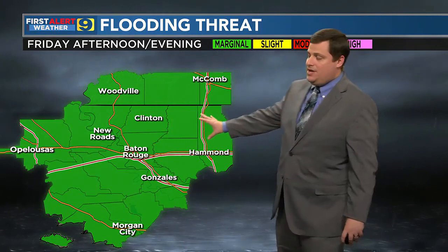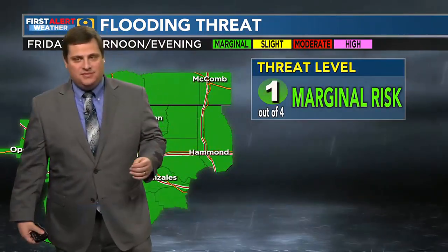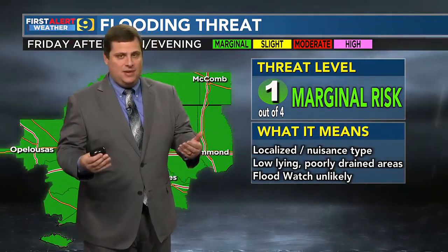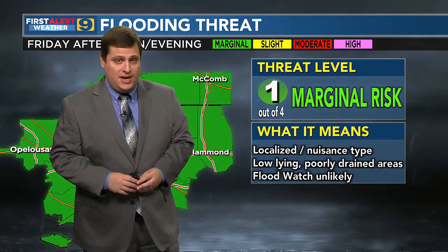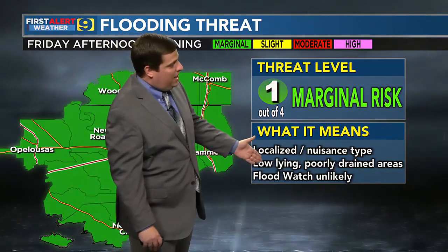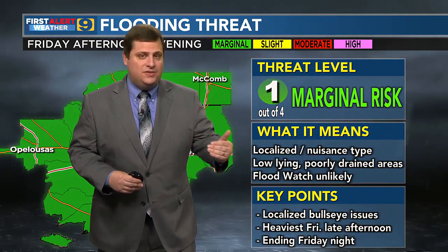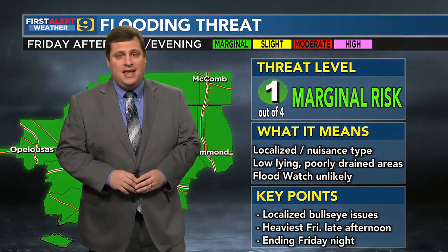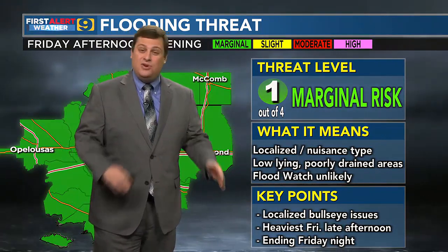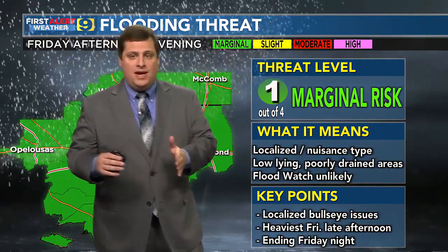So for Friday afternoon and evening, it's a marginal risk of excessive rainfall, meaning we have a low end threat for maybe seeing some flooding concerns, 1 out of 4 on the threat scale. But we're talking about localized nuisance types, so standing water in low lying, poorly drained areas. Most commonly, that's roads, that's ditches, that's streams, that's bayous. Flood watch unlikely across the local area, but it's these localized bullseyes of 1 to 2 inches of rain that could fall in a very short amount of time and kind of inundate drainage systems that we're most concerned about. The heaviest of the rain late afternoon in that 3-4 o'clock hour, ending by Friday night. So this is going to be a quick mover in and out of here pretty quickly.